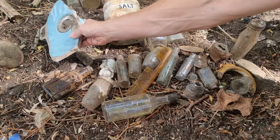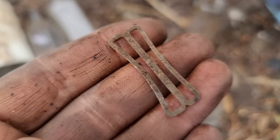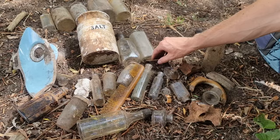What else have I got? Oh, yeah. Nice little, what's that called? An escutcheon? Escutcheon plate, yeah. And a little buckle, quite modern. What else we got? That's about it, really. It's good going. Not sure what that is.